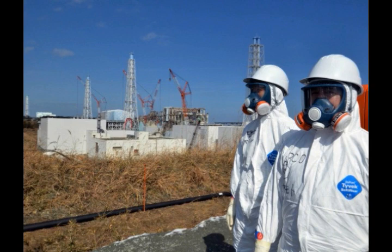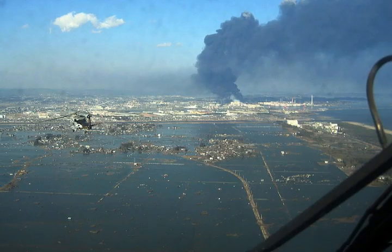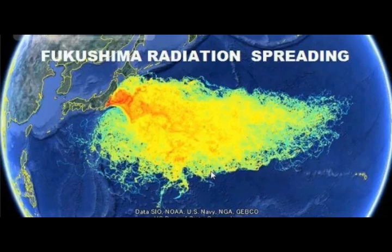Well, where is the UN in this? There are people that should come in and test the waters that Fukushima wants to release to make sure that TEPCO is not lying. I would think that they will not be telling the truth because they want to get rid of this water.